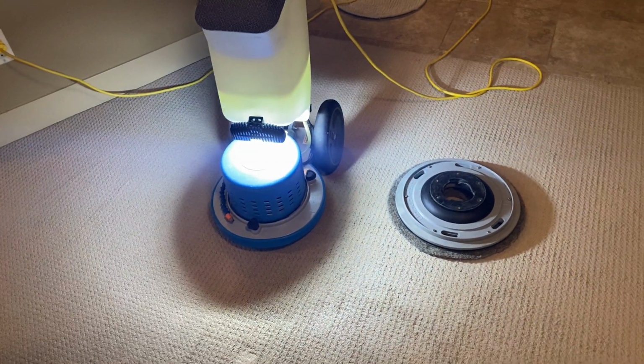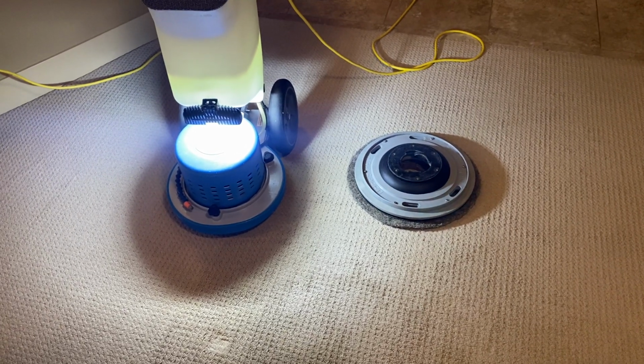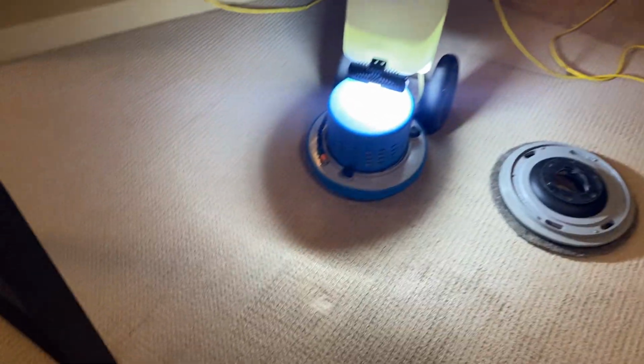This is a very big house. I've been cleaning this house. Actually, I was talking to my customer when I got here, and the carpet is 15 years old. The house is 15 years old. And she has a 14-year-old dog, and he's had lots of accidents on the carpet, particularly in the living room upstairs, which I've already dealt with, and I deal with every time I come here.